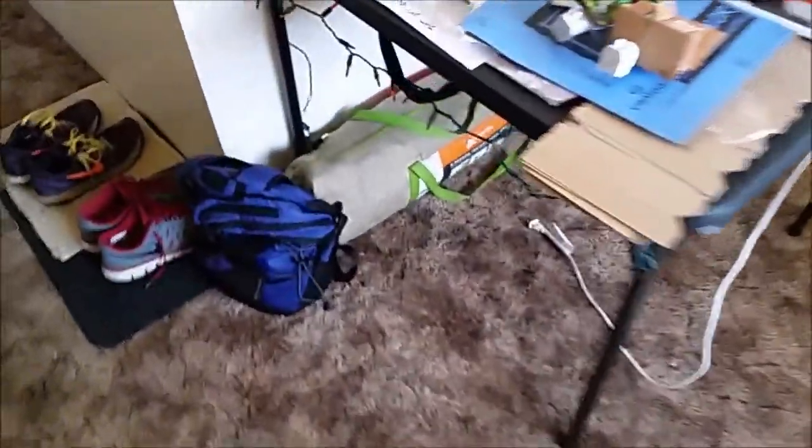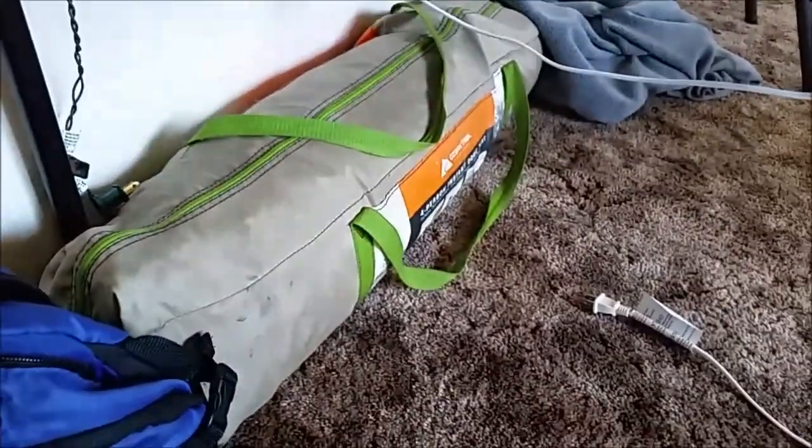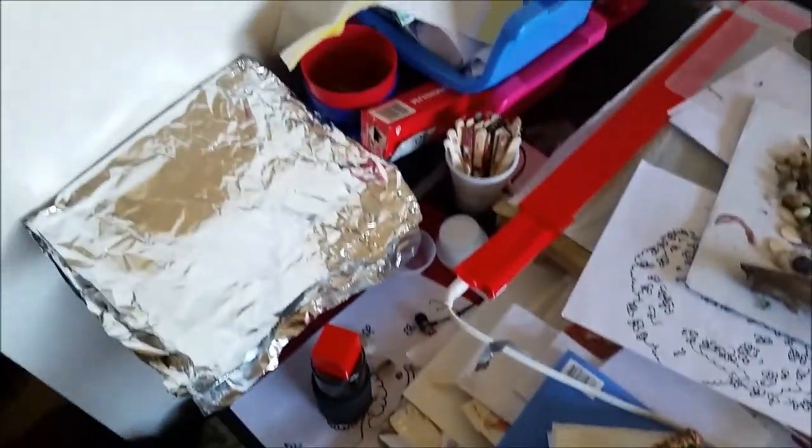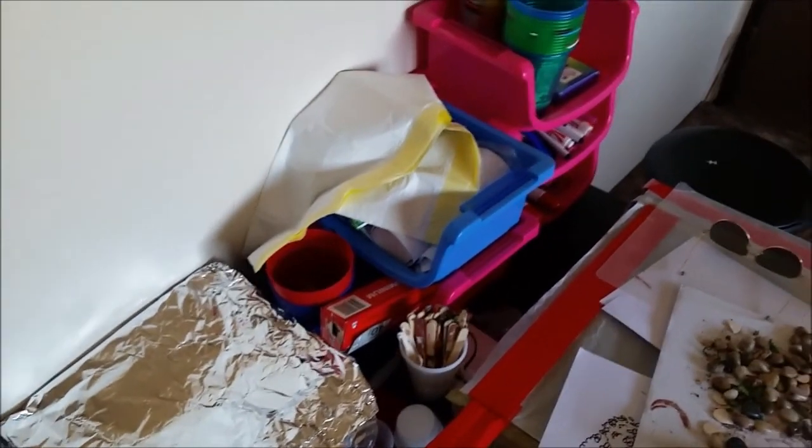And here's a table with my light table on there, and then it's covered. It's just madness. I need to get this straightened out. I probably won't straighten it out until I need to do some light table work. I got my fragrance there. I won't tell you what it is because I don't want anybody else smelling like me.